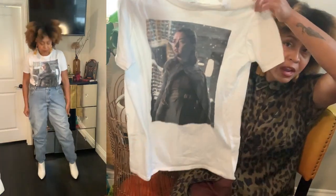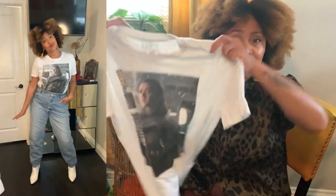You can easily pair this again with some jeans. That's probably how I would rock it. Jeans, depending on the weather, possibly shorts. But again, you can't go wrong with some simple jeans.